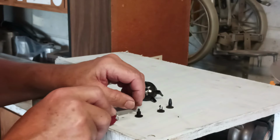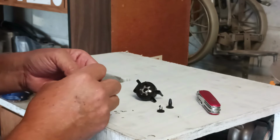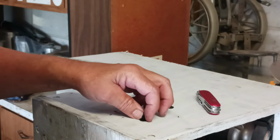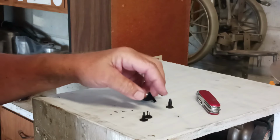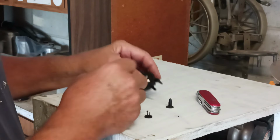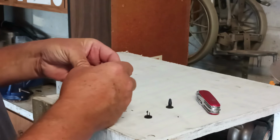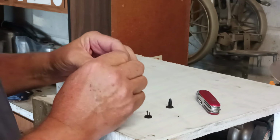Okay, so what I did was I trimmed the edges off of this just a little bit, and I think if you look at that, that's about the same thickness now. So I'm thinking that I should be able to push this in here like so, and get that so that it's not falling off there. Yeah, see, look.